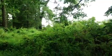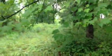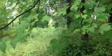Over here, we're looking towards the west. Gettysburg would be in that direction, about a mile or so away. And here, there's an old farm lane that the locals would use in the 20th century to get from the Hanover Road to the York Road without having to go into town.